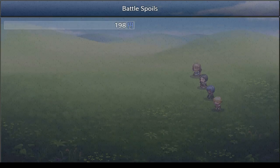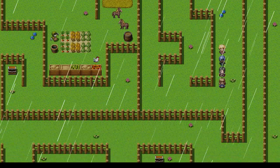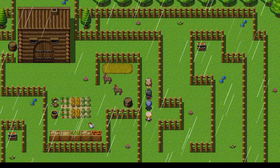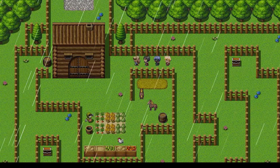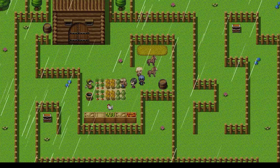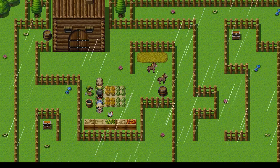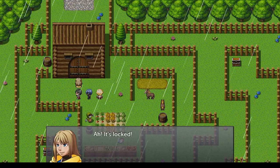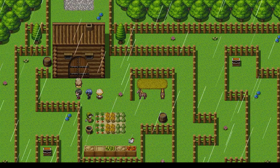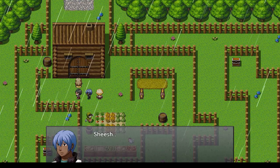Alright, we've almost leveled up again. So our journey has almost become slightly easier. Man, what's with these animals out here? Can we side quest? Is there no side questing out here? Apparently there's nothing to side quest for there. Ah! It's locked. Let me try. I forgot about this part.